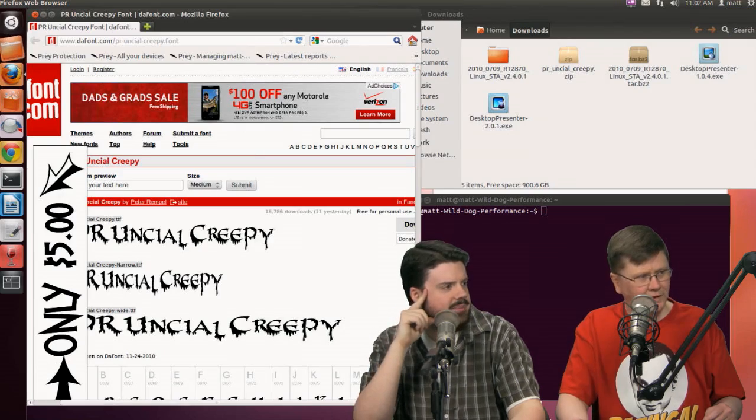Before you go too far, bring up that desktop presenter and turn on the 3D support so that way they can see the screen if we still have that going. Yeah, right there you go. Click that guy. There we go. All right, so Matt's downloaded this font, and he saved it to his downloads folder where Firefox puts it, obviously. Yep. Okay. So it is right there.